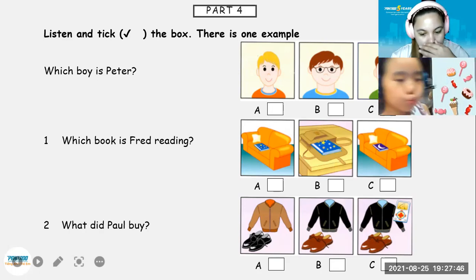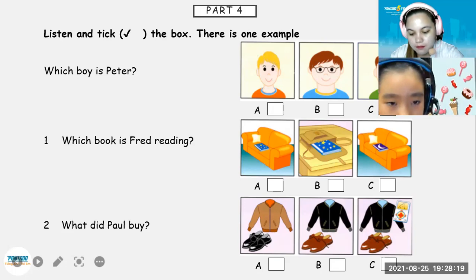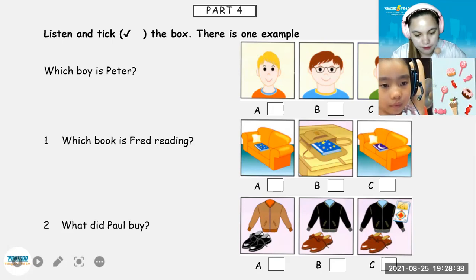1. Which book is Fred reading? What's that book you're reading, Fred? It's a story book. Is it a school book? No, it isn't. I only read it at home. What's it about? Is it about the moon? No, it's about stars. 2. What did Paul buy? Did you go shopping this afternoon, Paul? Yes, I did. I wanted a computer game. Did you buy it? No, I didn't. I bought some new shoes. What colour? Brown. Oh, and I bought a jacket. A black one. Shoes and a jacket. Great!